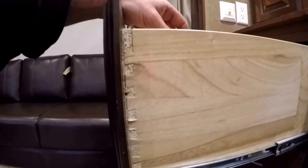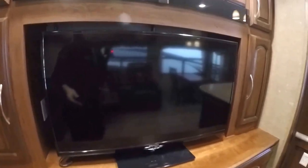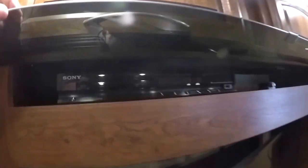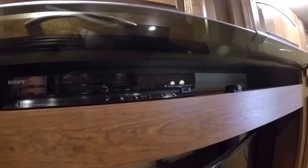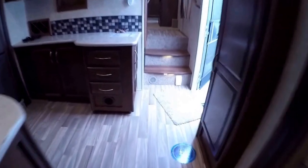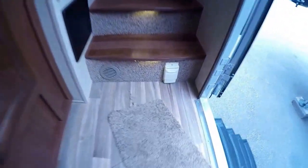Okay, I just want to stop here for a second. Dovetail drawers, just a nice feature to have. And then we've got our TV, and this is on a swivel, so you can turn it different directions. Then you've got your AM/FM CD player, DVD player right there. And we'll work our way up into the bedroom. Central vacuum, lights on the steps. I don't know if that's showing up. More storage in the hallway.